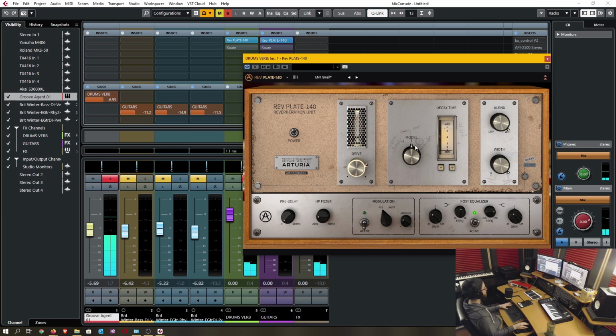But you can see there's different model types. The one we have now is classic EMT. You can switch it to a punchier sound and a more modern sound. And we can take off the EQ that I've done and we can add some modulation. There's high pass.